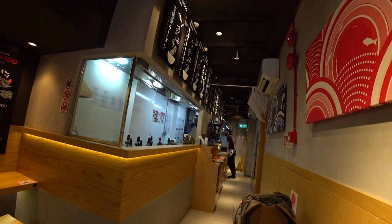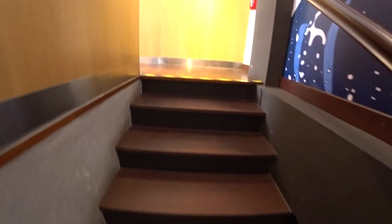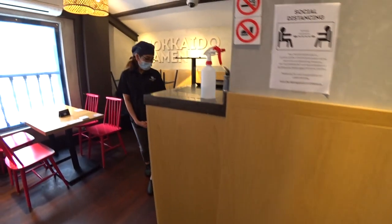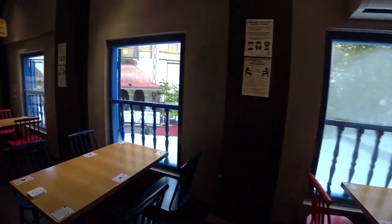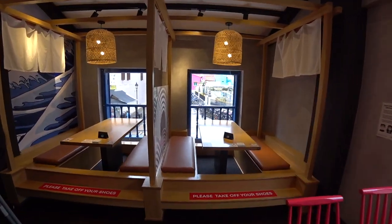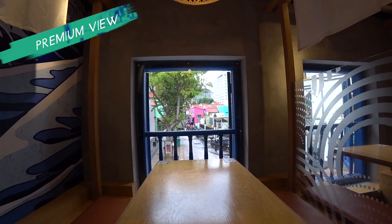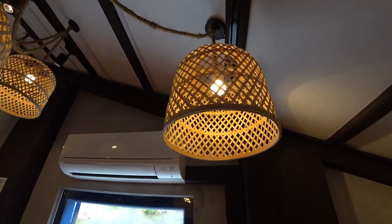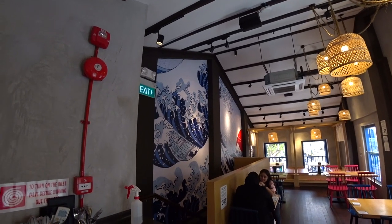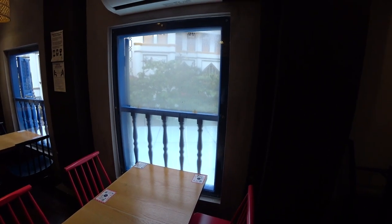Let's head up to the second floor. Really cool. I'm gonna show you a thing. So these are the tatami tables, like the ones at PLQ. Remember to make a reservation for your dining in if you want this premium view. So folks, it's been drizzling all this time.